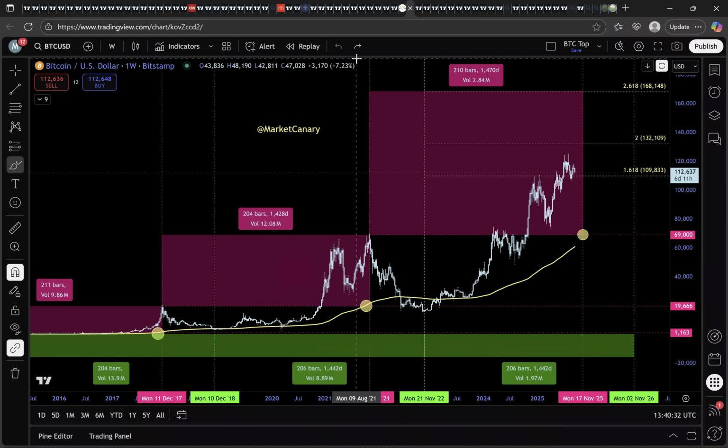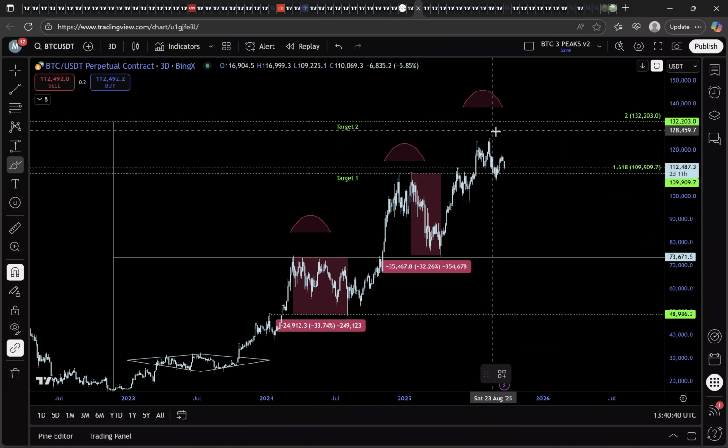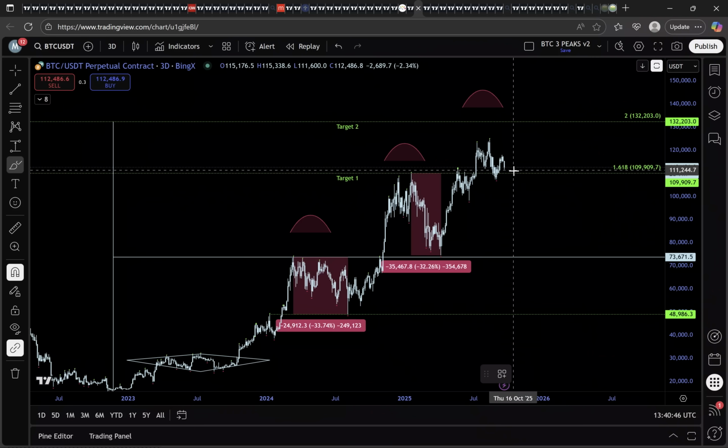So where are we on the price action? This is where we are, zooming out here, 3-day chart. 132 was my target prediction. We got up to 125. I think we're going to easily get 132. I've been saying that a long time, but I don't think price is done.